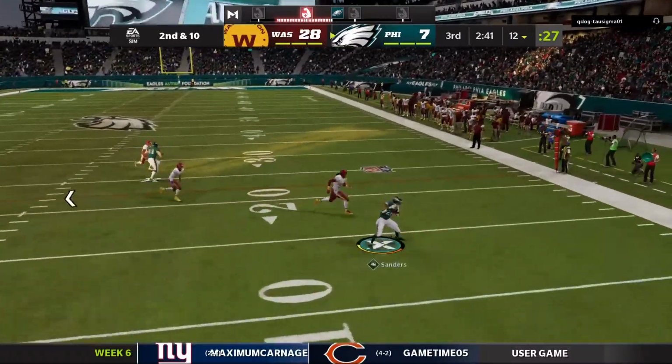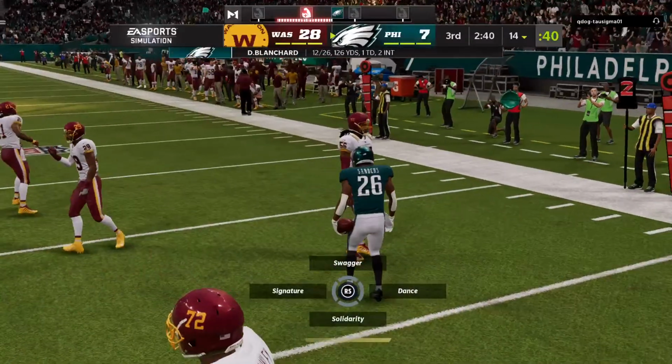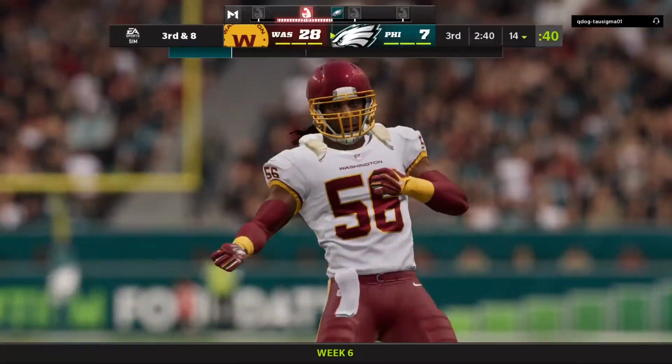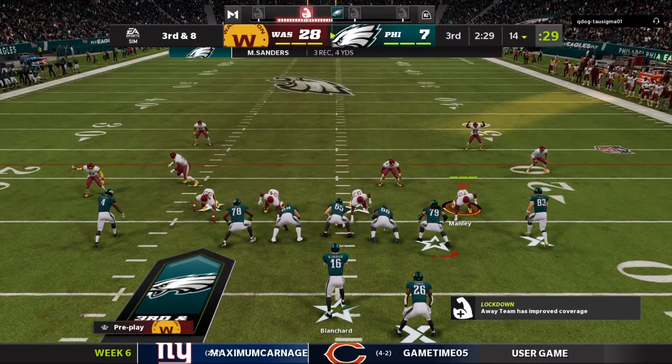Operating from the gun. Blanchard. That's swung out wide to Sanders. And he'll get it up a little shy of the 15. They'll spot him down at the 14-yard line. They do get a couple, but they'll be left staring at a 3rd and 8 coming up.